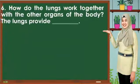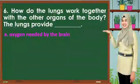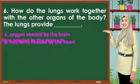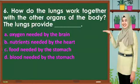Number 6. How do the lungs work together with the other organs of the body? The lungs provide blood. A. Oxygen needed by the brain. B. Nutrients needed by the heart. C. Food needed by the stomach. D. Blood needed by the stomach.